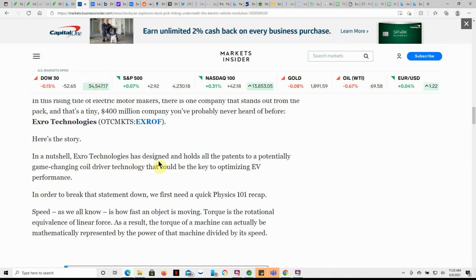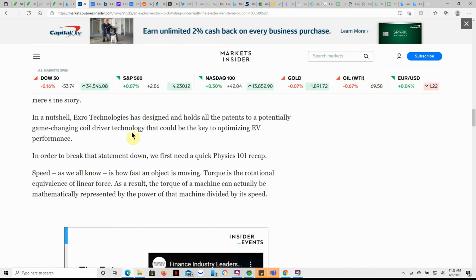So in a nutshell, EXROF Technologies has designed and holds all the patents to a potentially game-changing coil driver technology that could be the key to optimizing EV performance. In order to break that statement down, we first need a Physics 101 recap.